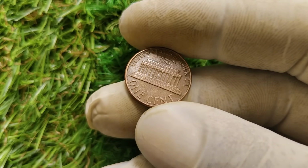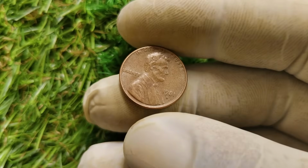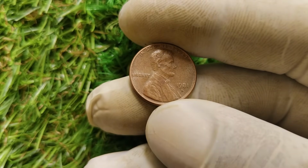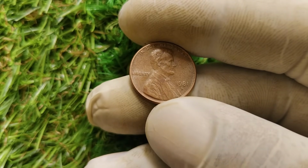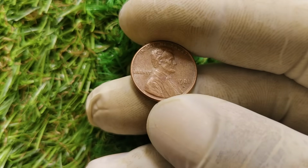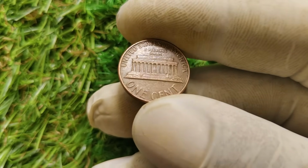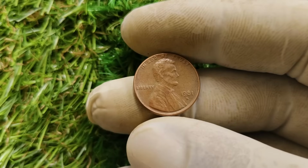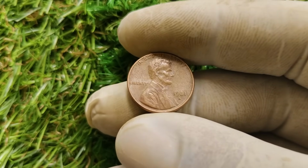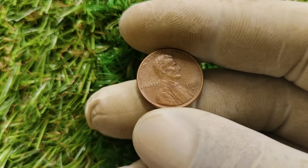A circulated 1981 penny with scratches, discoloration, and wear is typically worth face value, just 1 cent. But in mint state condition, graded by professional services like PCGS or NGC as MS65 or higher, the story changes dramatically. Coins that have been stored away from the damaging effects of air, moisture, and handling can retain their original luster, making them far more valuable.